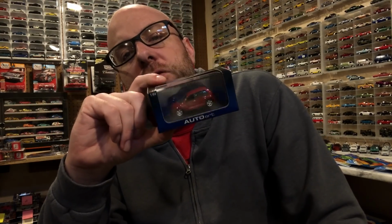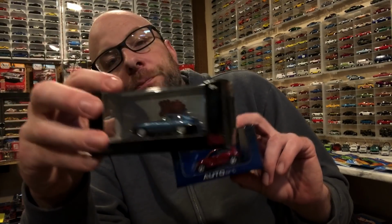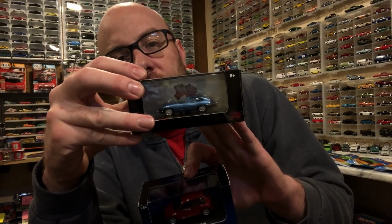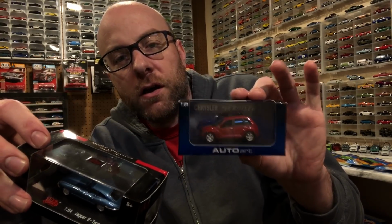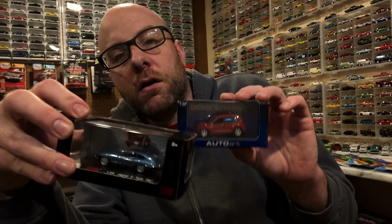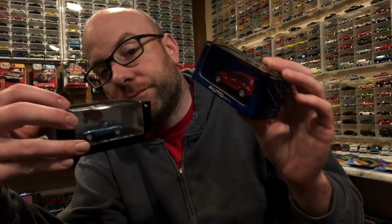It looks like it doesn't have lens details. Looks like there's painted details for headlights and taillights. And that's the thing about these Auto Art castings. And actually, same with these Malibu International or high-speed toolings or whatever they are, they're all going to have metal body, plastic base. Same with the Auto Art. They all are sometimes going to have rubber tires and sometimes not.